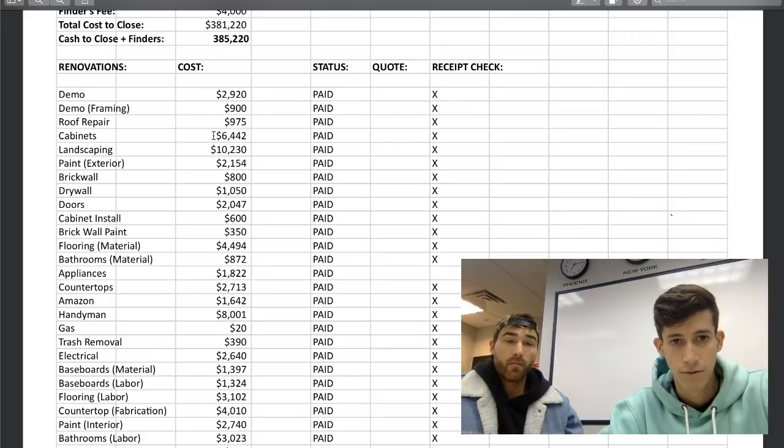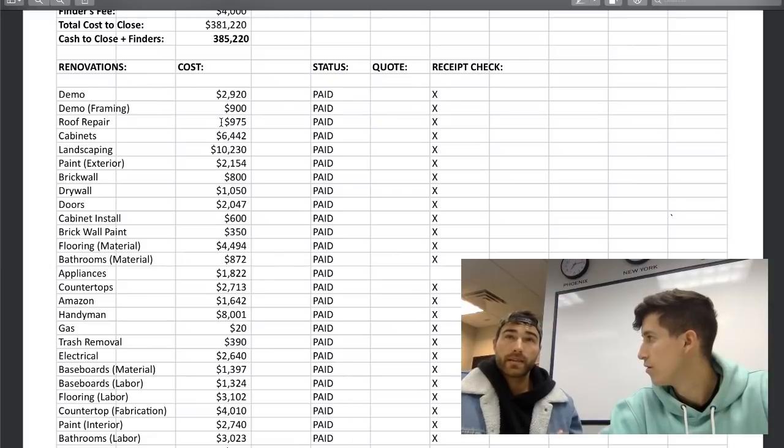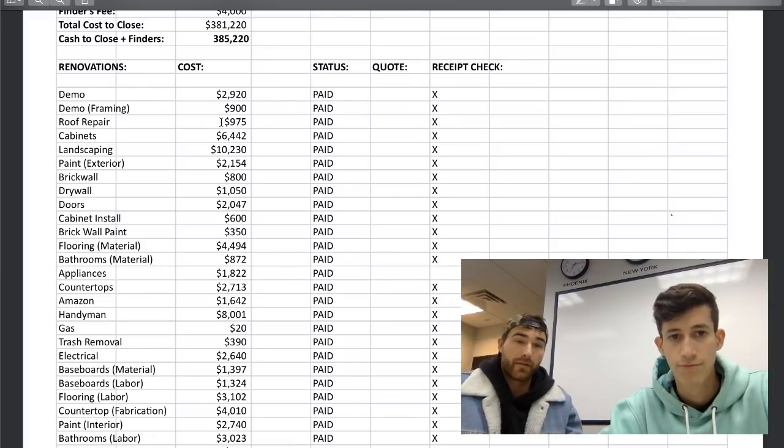Actually, that's one thing that I really do want to talk about, because the roof repair, we ended up giving credit anyways. So that $975, we should have just almost replaced the roof, which is something that we could have done, but we ended up giving them credit anyways at the close, so they're going to replace the roof anyways, and we're actually splitting that in half with them.